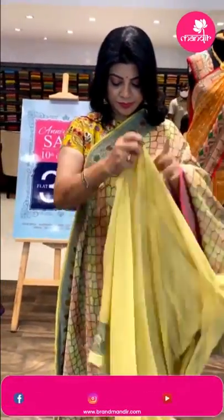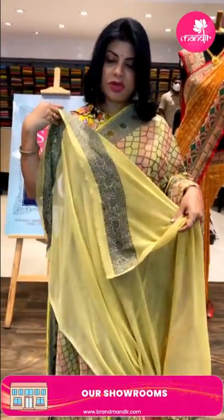And the blouse, yellow color with border.